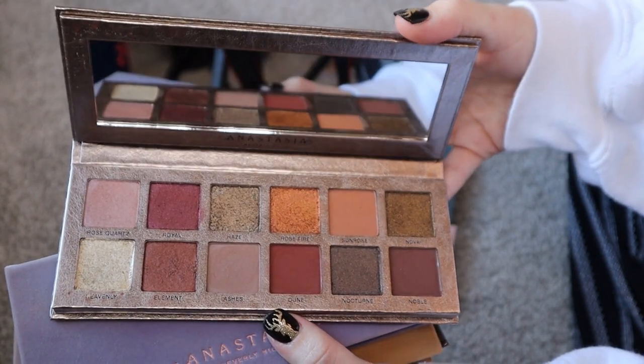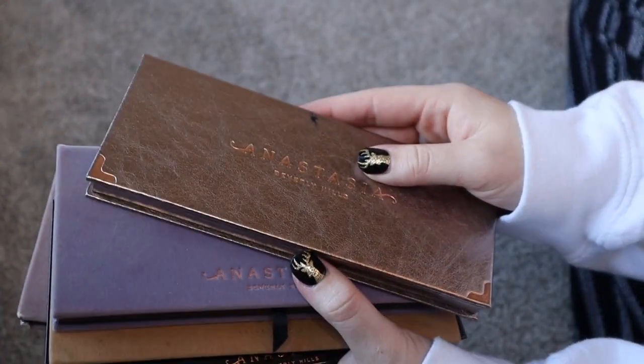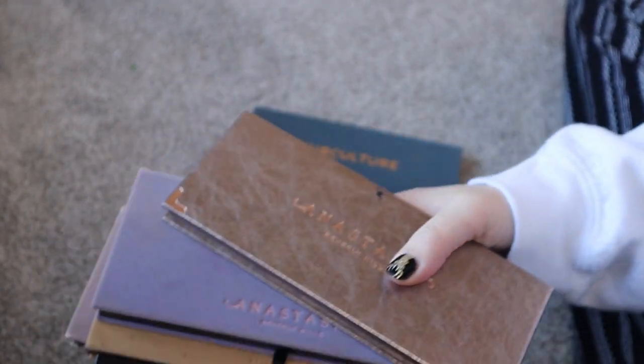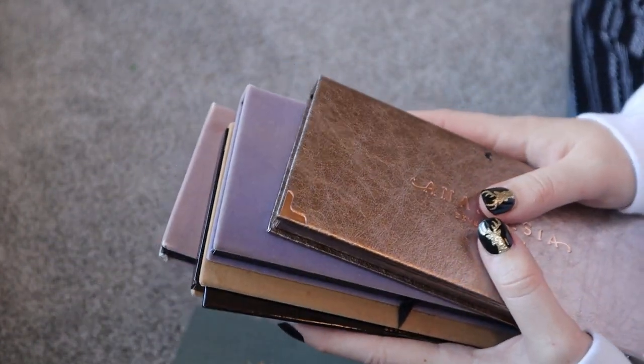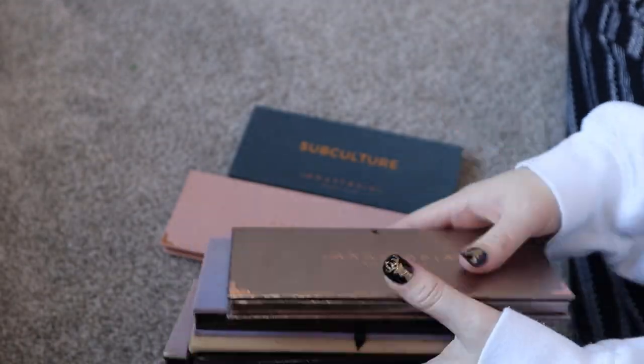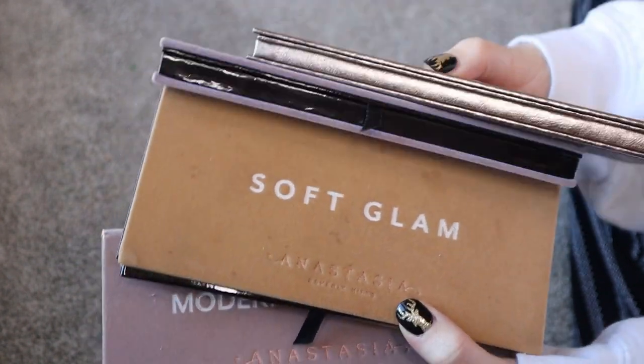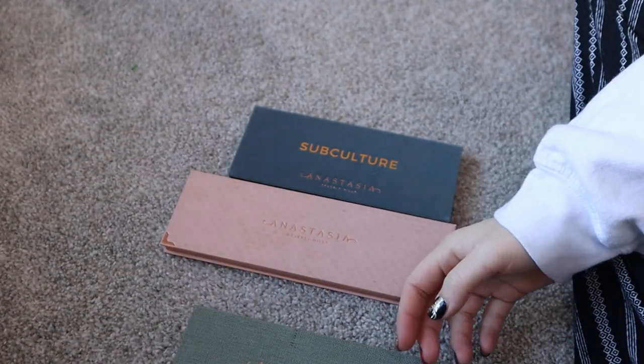It's brand new. I've only used it a few times. I never reach for it. Literally never reach for it. Holy moly. I don't want to keep palettes just for memories or stuff like that. If I'm not using it, it's just got to go. I cannot believe it. Okay, I'm going to let them go.